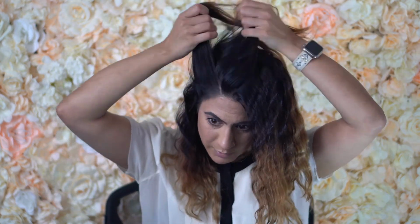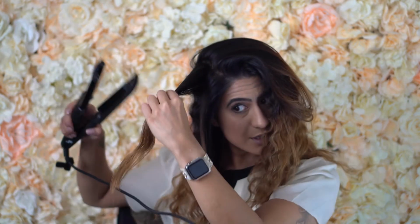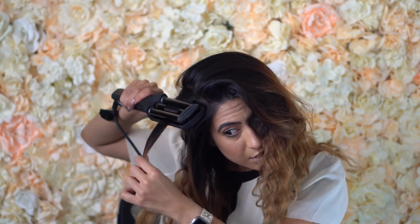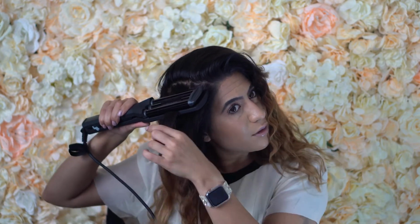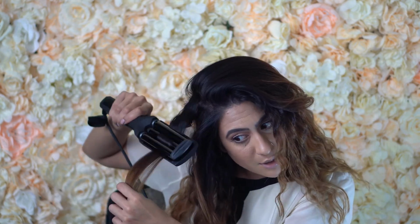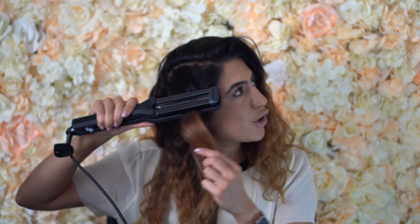This is where I'm just going to make sure my hair is parted. That's all good. Okay, so now we're going to go pretty close by this way. And this is kind of why I like a longer cord, because then you have the ability to move. I think this also does have a swivel cord, which is a must. I think all tools should have it, because it is so much easier when you're turning certain directions. I think it's really good to have a swivel cord.